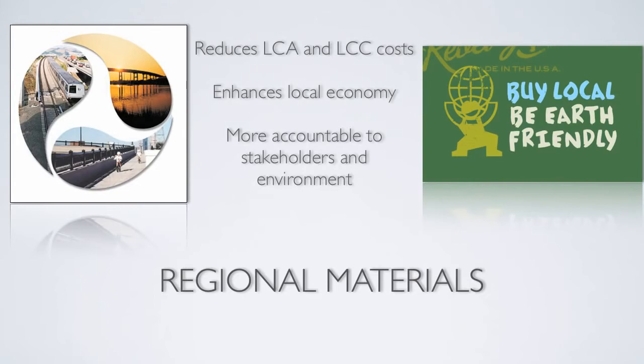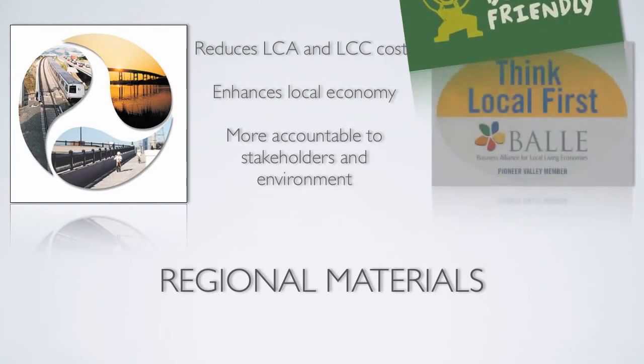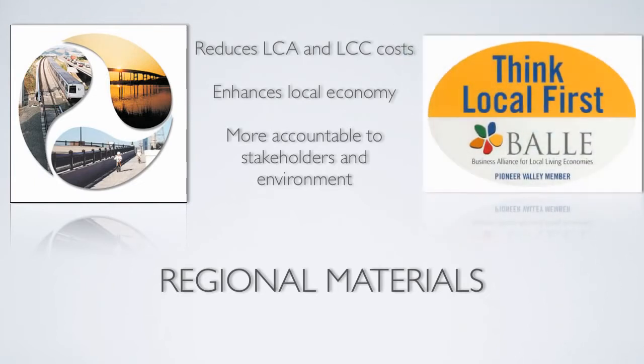According to BALLE, the Business Alliance of Local Living Economies, businesses that make up a local living economy tend to be more sustainable because they are more accountable to stakeholders and the environment in which they are a part. Allowing a purchasing preference to businesses that make a point of, quote, buying local can help a regional economy stay strong and the environmental footprint small.